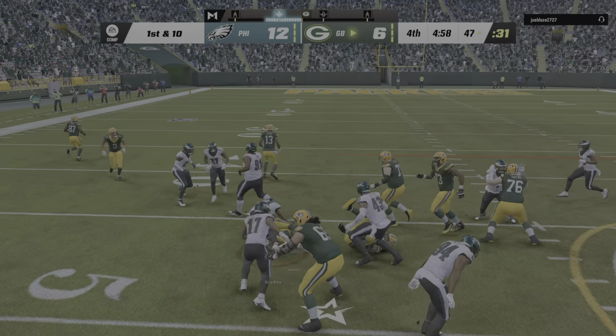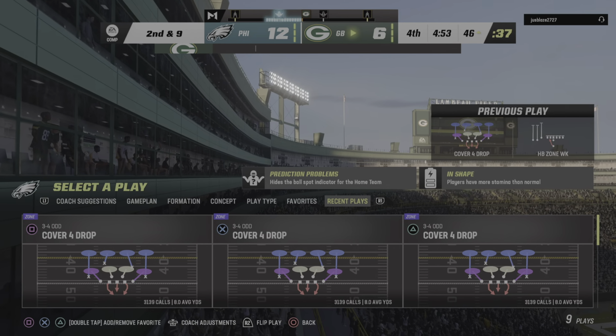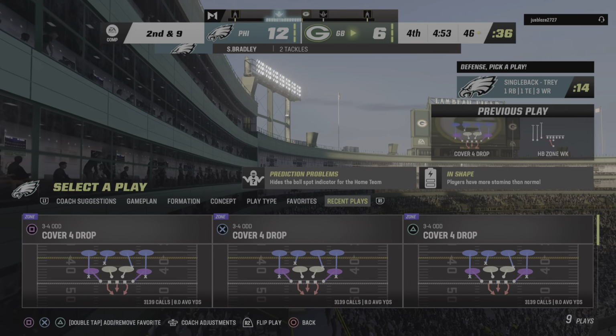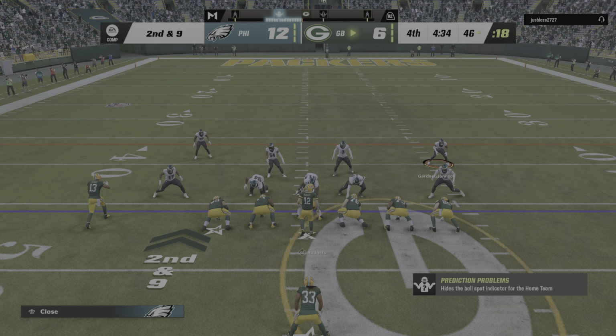Again, it's Jones. And he'll get this down only to about the 46. Just a yard on the pickup there, and it'll bring up a 2nd and 9.